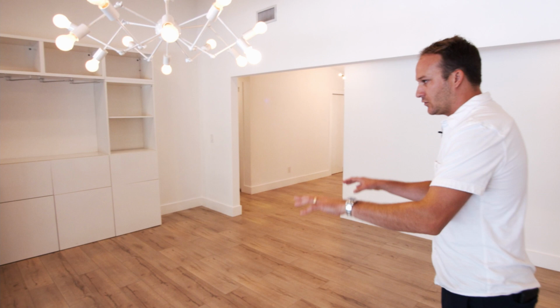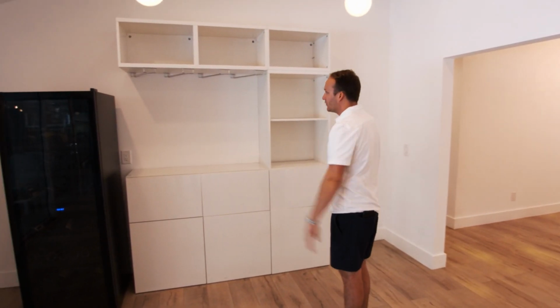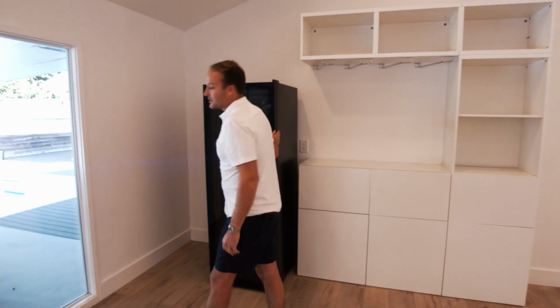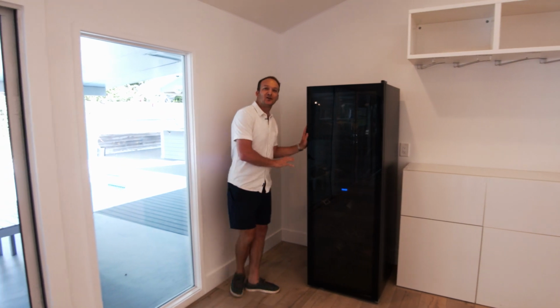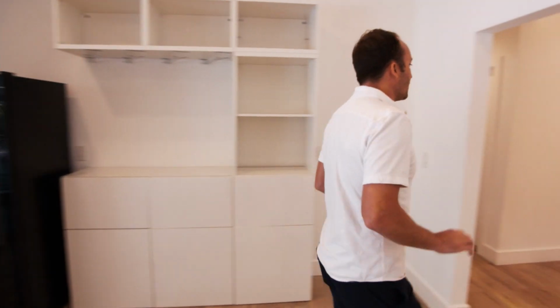Formal dining, great setup here. I love this bar. I picture it just being stocked with great whiskeys, tequilas, little fixin' station here. Fully stocked wine fridge. Now, this is probably negotiable, but I don't know if it comes with the house, but we can always try. So we're gonna go back to the master now.